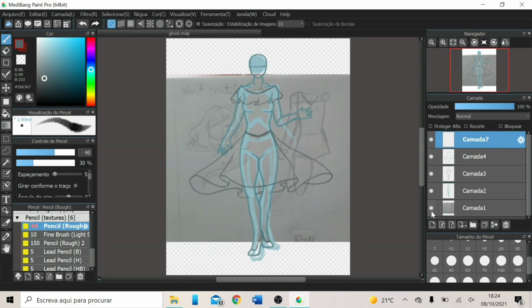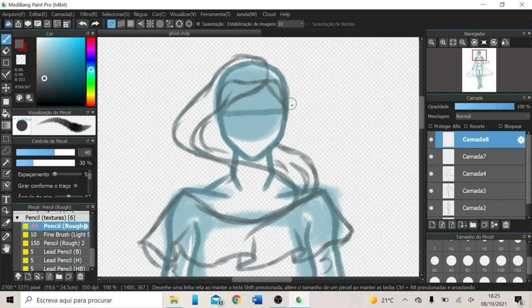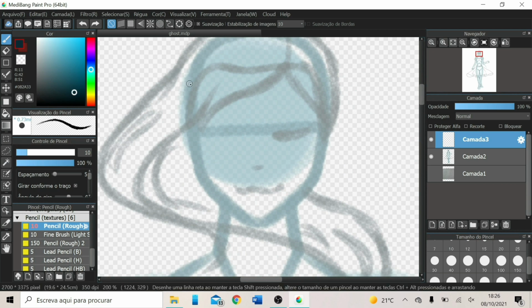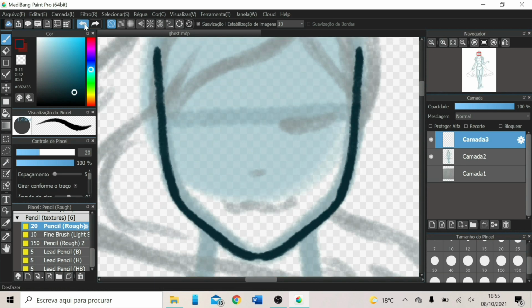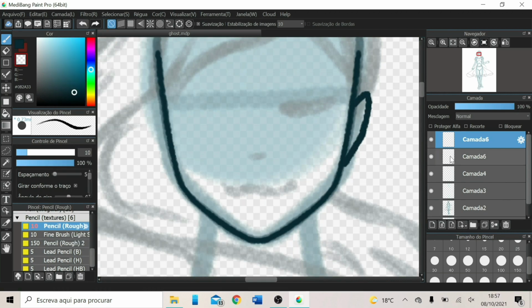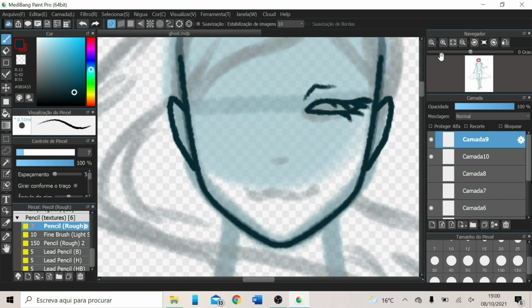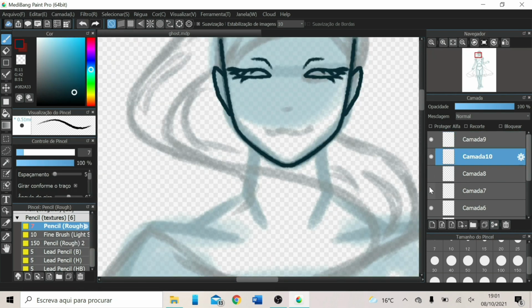I added these textures to the arms and the legs just because I wanted to add some detail later, and I added it to the arms but not to the legs, but I don't think it needs them. Then I start the line art. I sketched the face and I decided to draw her eyes a little bit open so that I could put some lights shining from them. I was going to draw them closed, but I ended up drawing them like this, and I think it will end up looking really cool in the end.